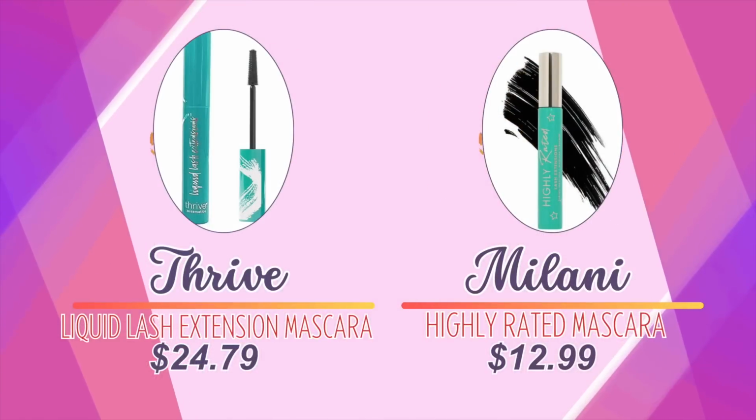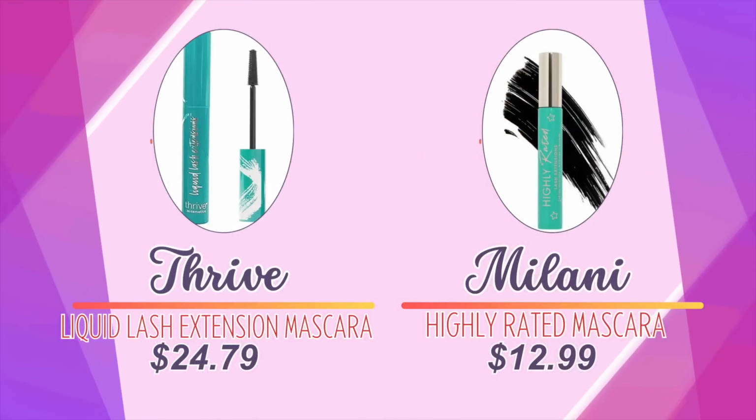This mascara review is going to be a little dicey. There has been so much controversy over whether this one from Milani is anything like the Thrive. Now, I have the Thrive on this eye and the Milani on this eye. When I first tried the Milani, I really didn't like it because it gave me spider lashes. No matter how hard I tried, my lashes sort of clumped together. And I just really didn't like it that much.